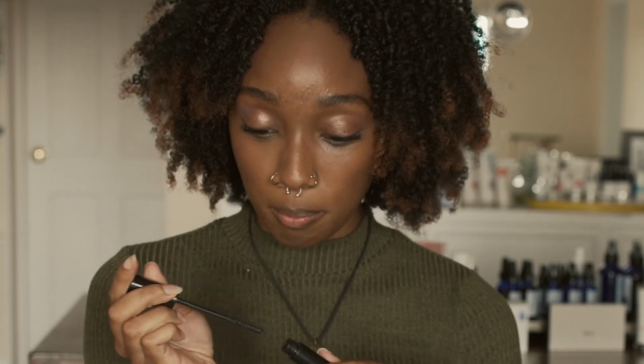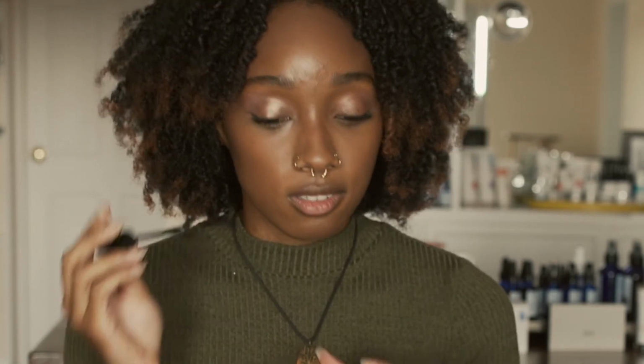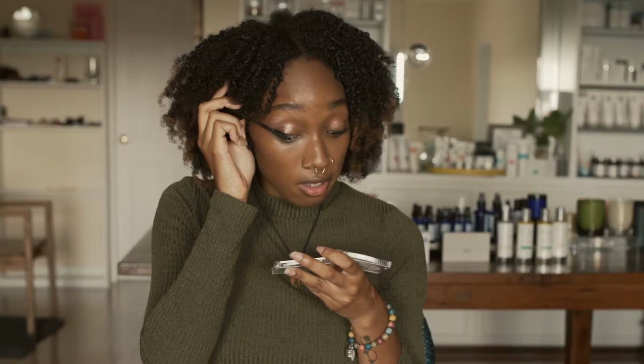Okay, so please go out and buy this mascara because it will make you look like you just went out and spent $100 on lash extensions. And it's water resistant? Come on, you can literally go to the beach and, I mean, if that's what you do, I personally don't wear makeup to the beach, but you can go in the water and you don't come out looking like you just cried.